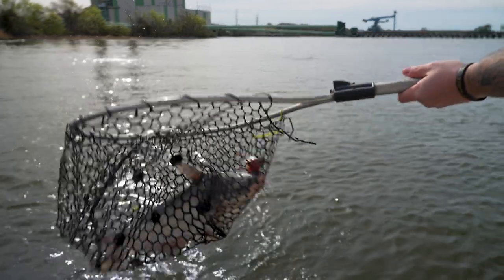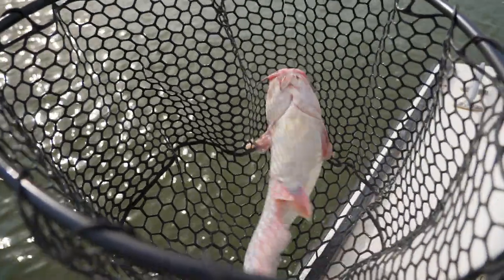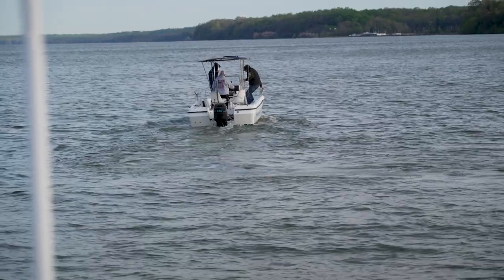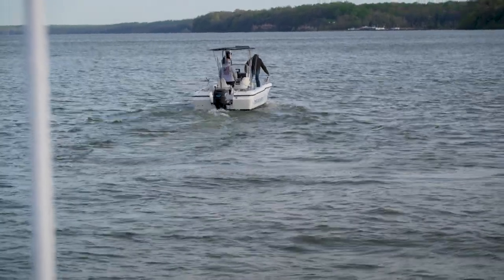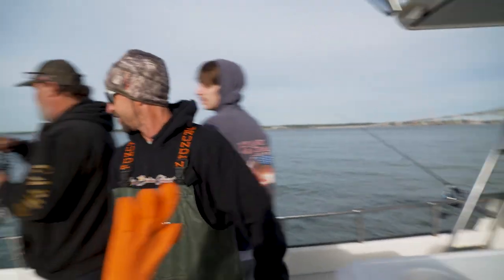Crazy, there's so many of them, it doesn't even make sense. It's hard to explain. You can come out here every single day and probably have 15, 20 boats out here, and everybody could fill up coolers, no problem, every day. It's a crazy amount of them.